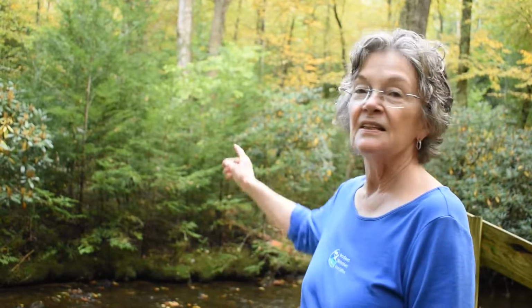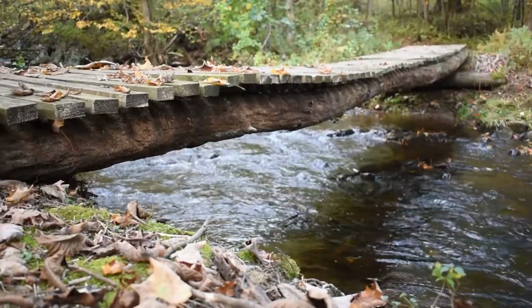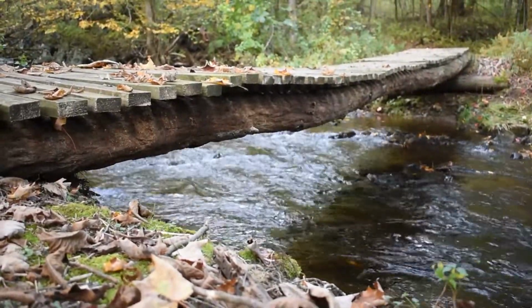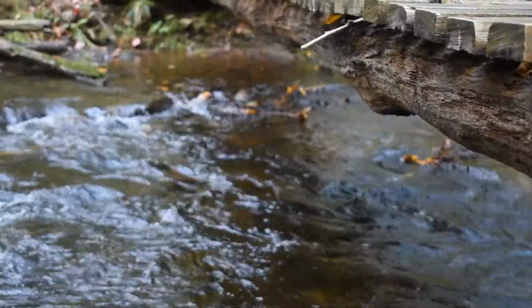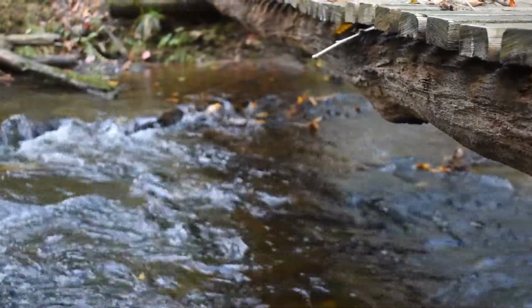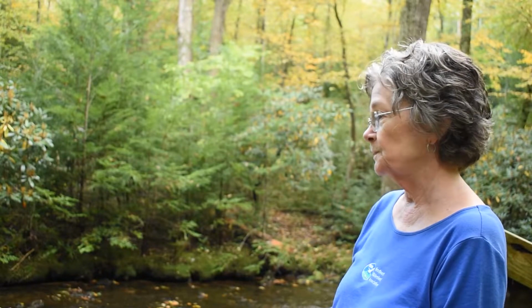At this point on the Cranberry Creek, you can see native rhododendrons and hemlocks all along the water, which is really important for keeping the water cool. Fish, trout in particular, are extremely susceptible to temperatures that are too warm. Anything above 55 degrees and they will begin to suffer and not thrive and sometimes die. So hemlocks and rhodies like this along the creek are important to keeping the creek nice and cool.